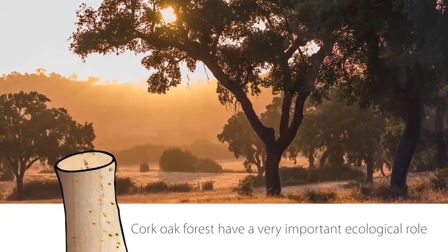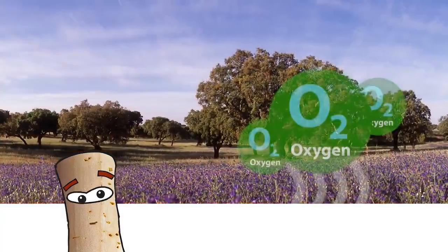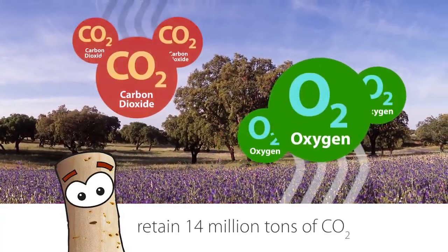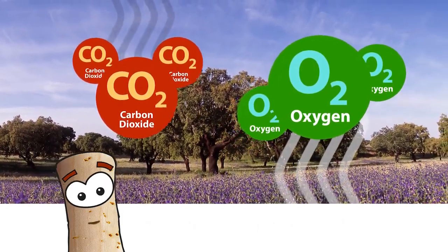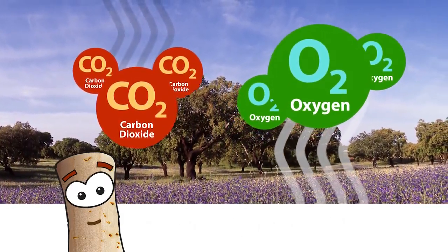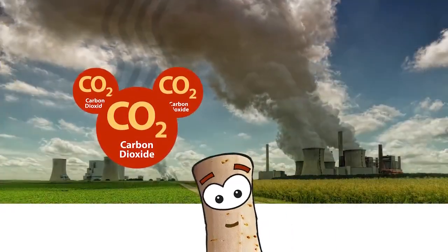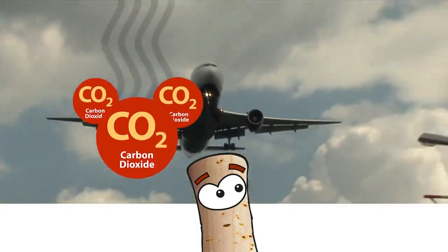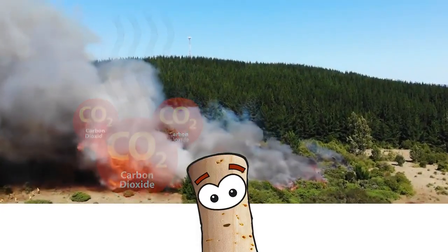Cork oak forests have a very important ecological role. Besides producing oxygen, the forests retain 14 million tons of carbon dioxide, preventing it from being released into the atmosphere. Carbon dioxide, released by cars, factories, and other polluters, is one of the gases responsible for the greenhouse effect, causing global warming and climate change.